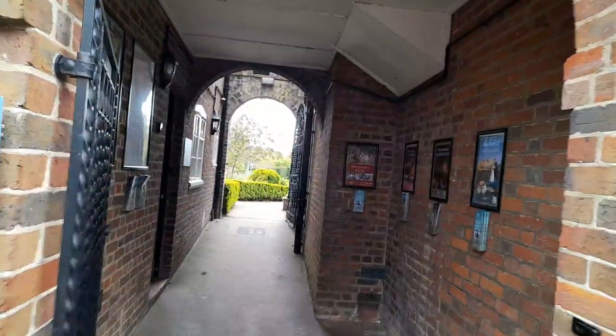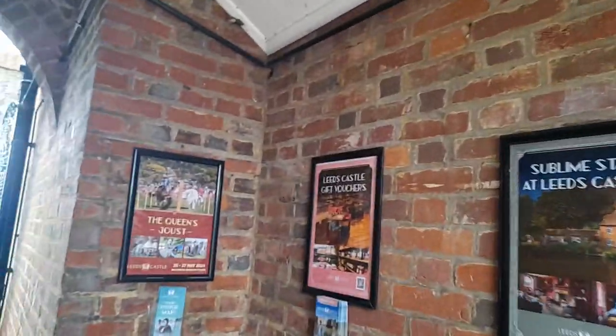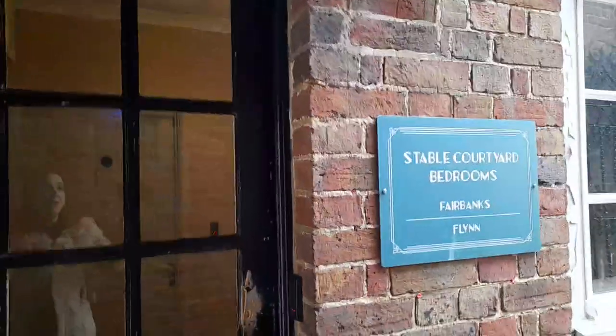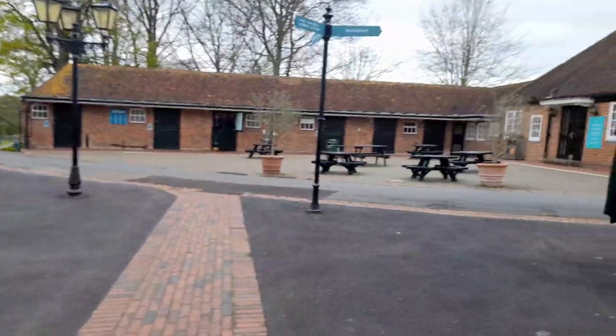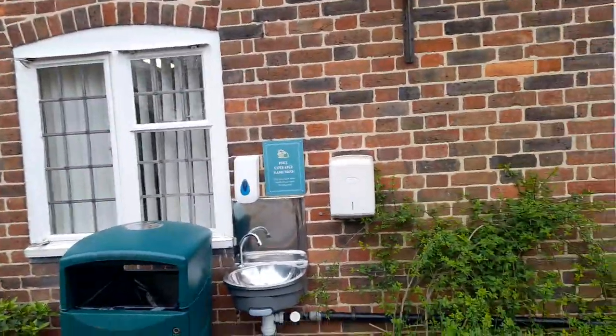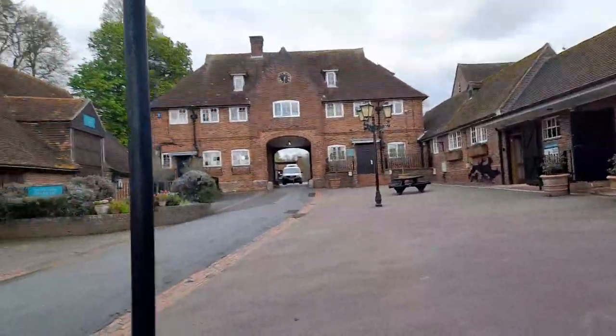They do all sorts of events like Queen's Jousts, weddings, sublime stays, Leeds Castle gift vouchers, summer of fun, all sorts of events. That's the stable courtyard bedrooms. So you could definitely, if you wanted to make a weekend of it, or stay for a couple of nights, then you can do. There's bins, hand wash available, and also picnic tables.